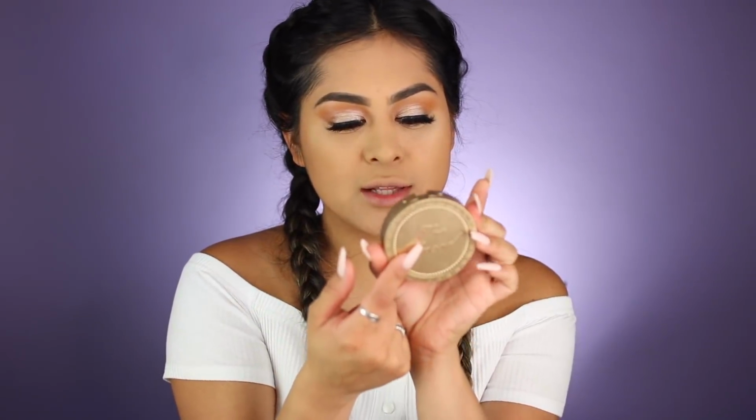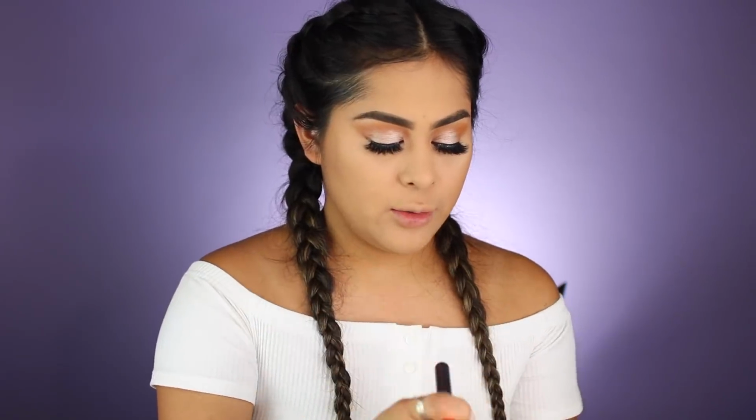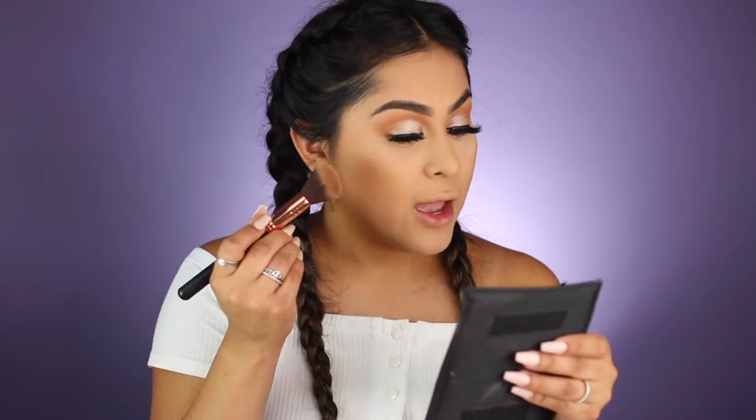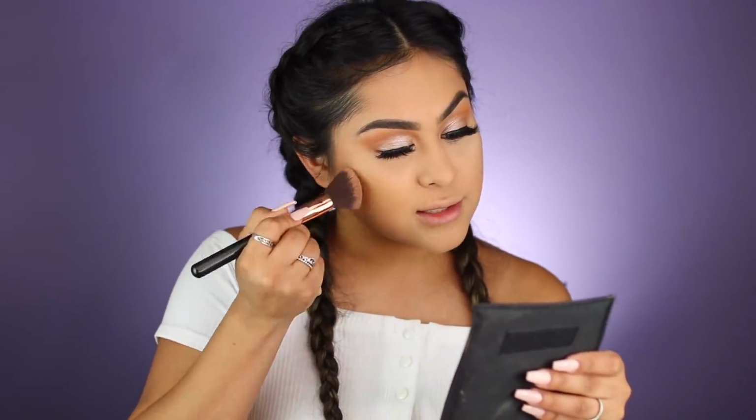Next, we're going to contour, and I'm going to use my Too Faced Chocolate Soleil bronzer, and this one is in medium deep. And I'm going to be taking an angled brush. This is the Morphe R4. Taking a little bit and just going to tap it off, and then we're going to do small little circles and start creating a slimmer face.